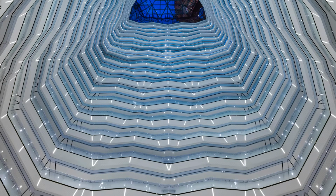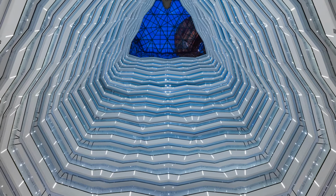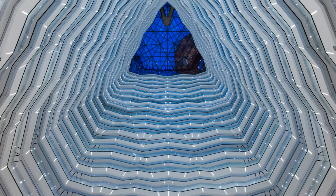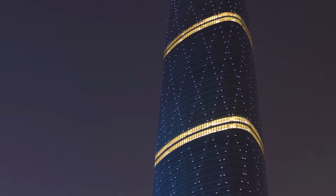And we carried that through internally as well to create one of the most extraordinary spaces, I think, anywhere: this 34-storey atrium with the balconies all the way around it, with the crinkly form all the way around it. The building is deliberately designed as being very aerodynamic in terms of its shape and the cladding design. And we've rotated and orientated the building so that it faces into the prevailing monsoon winds.